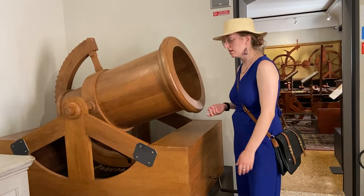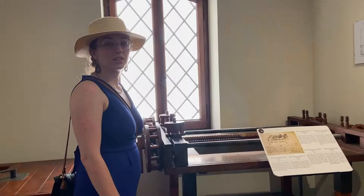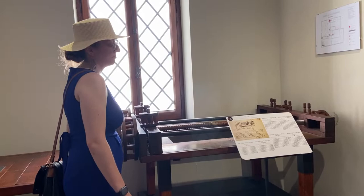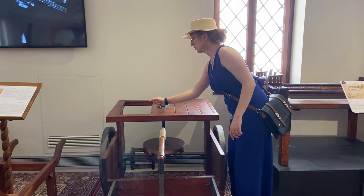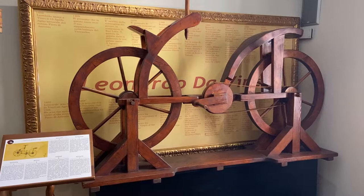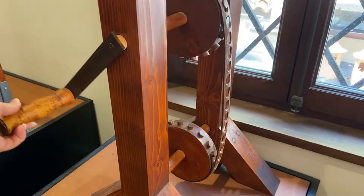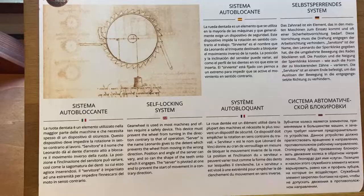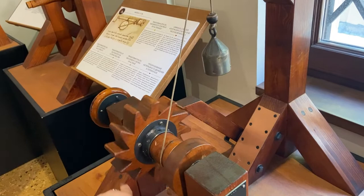This was a way to just get the cannon to move up and down in an easy way. This is a machine for threading screws. This just helps the wheels go faster. A bicycle. Distribution chain used today still. A self-locking system that we still use today. You just pick this up, it goes down, and you do it again.